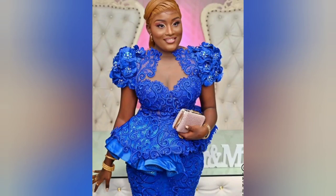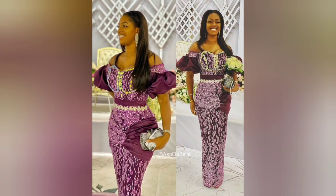Guys, this is skirt and blouse. I love the blouse. Look at the sleeve, the lace, the way they cut out the lace to design it is just so beautiful. The lace design is everything, guys.